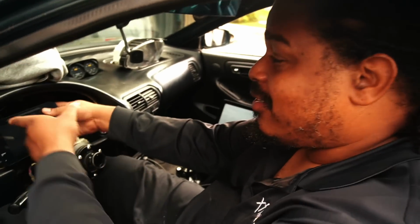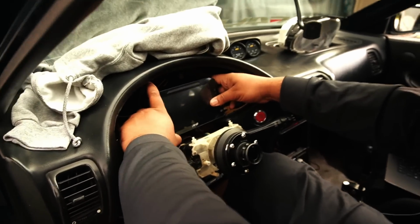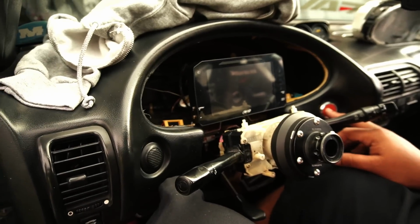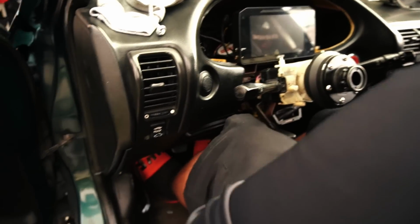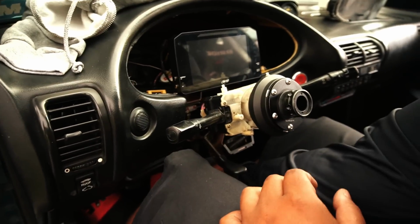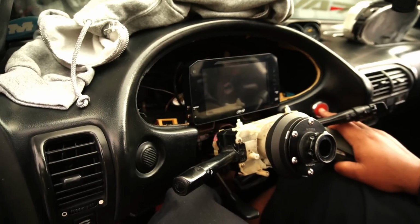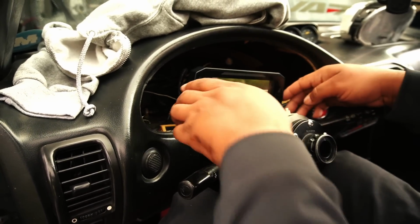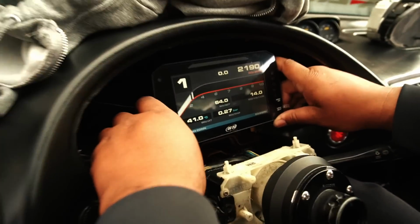I forgot one of the most important pieces that I was waiting on, that came early actually, was my dash mount kit, so I can mount the dash in here. Once you get the mount, it's gonna look fresh. That's gonna be dangling. Dangling, bro. It's gonna be dangling.